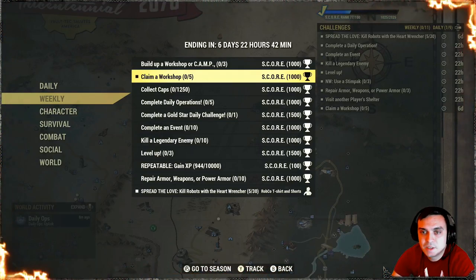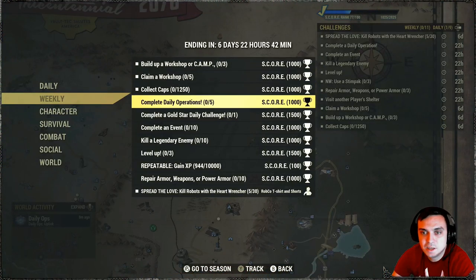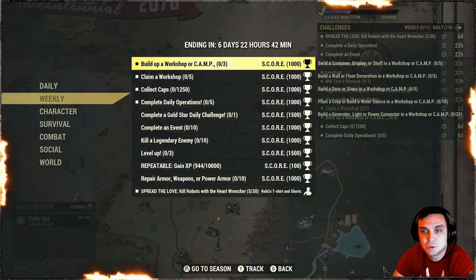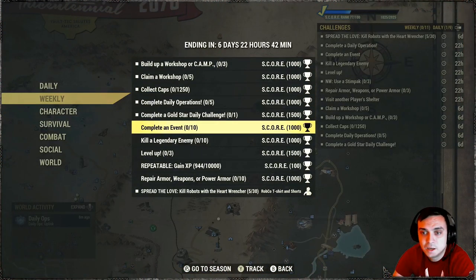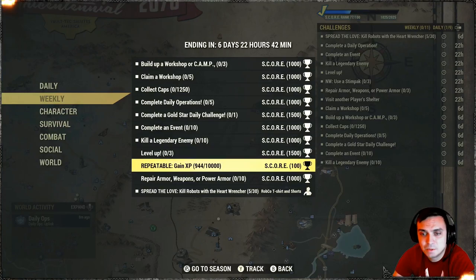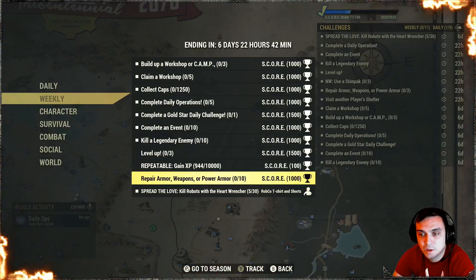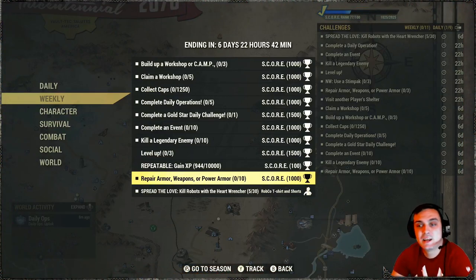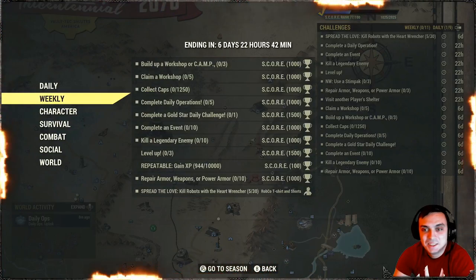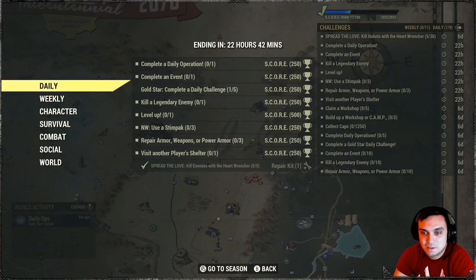Claim a workshop 5 times, collect caps daily, complete daily operation 5 times, do a daily challenge gold star over here, and this will trigger automatically, so I'm gonna get that done today. Complete 10 events, kill a legendary 10 times, level up 3 times, repeatable, repair armor, weapons, stuff like that 10 times, and you will get score. Man, I'm rank 77. I still need to go. Alright, and essentially we got spread the love.